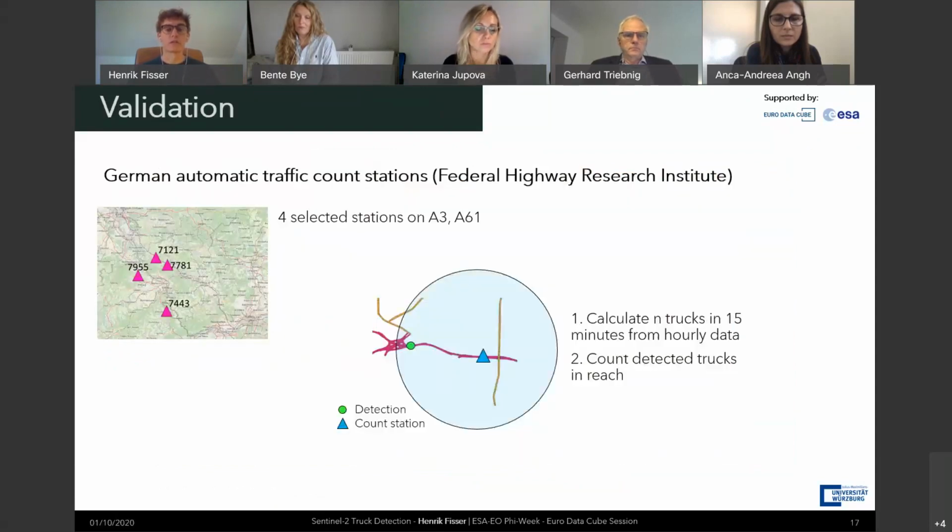Now, regarding the validation, there are different data sources possible, and in this case, I used German automatic traffic count stations. So these stations actually count what type of vehicles pass by on motorways, but also on primary roads. Then I used this hourly data in order to get a number of trucks that pass by the station temporarily around the acquisition of Sentinel-2, and then count the detected trucks that are actually in reach of the station. So in reach in terms of speed, 90 kilometers per hour, and then these counts are compared with the count station counts.